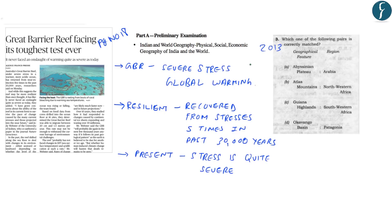Now let us try to answer the question that was asked in 2013. Although the question was not directly related to the location of the Great Barrier Reef, this question is important because it asked for information related to important geographical features of the world. So a question can be asked on the location of the Great Barrier Reef also. The question reads, which one of the following pairs is correctly matched? The geographical feature and the region.